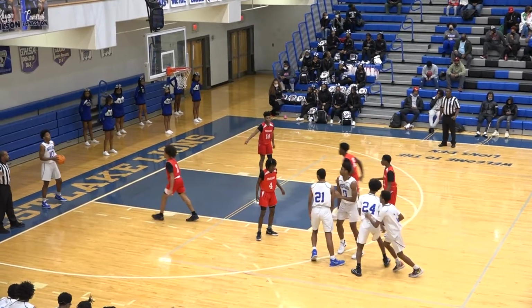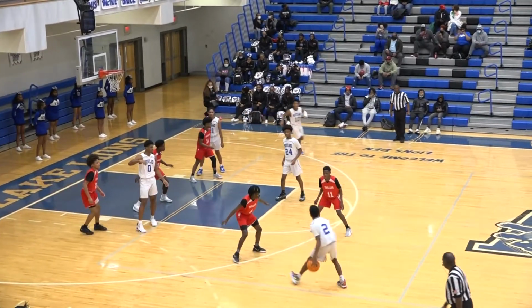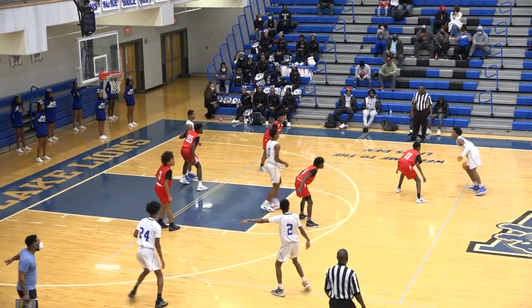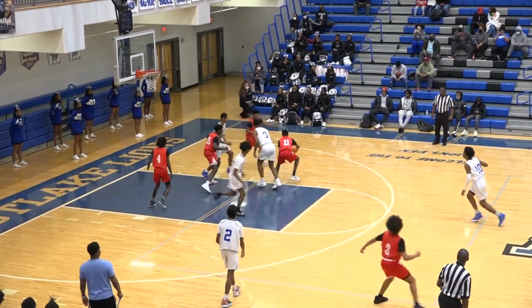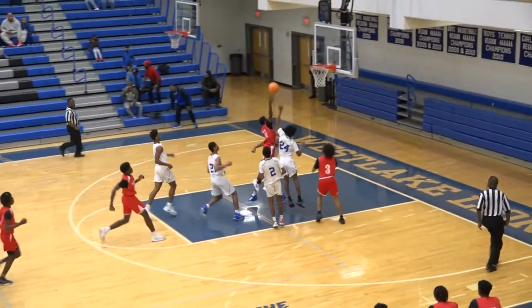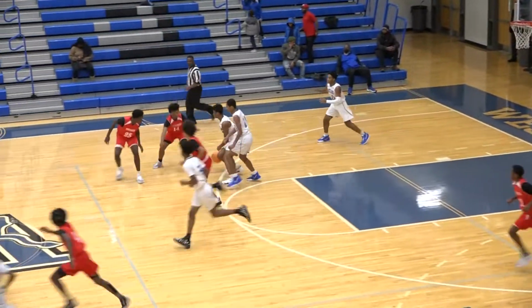All right, so the Lions to inbound the ball. There we go, it's in there. So what are these guys gonna do with it? So I see some movement. We got the pick, and they go for the 3. It doesn't go for the Lions. They're not able to regain it, and Banneker is taking it the other way. They're driving it, and it doesn't go, so it'll go back the other way.